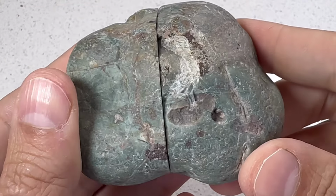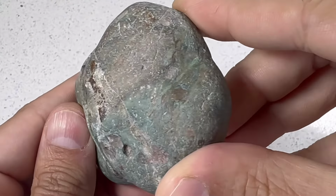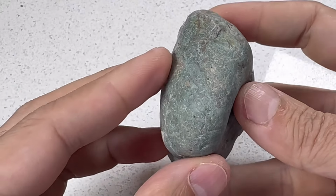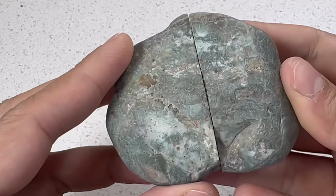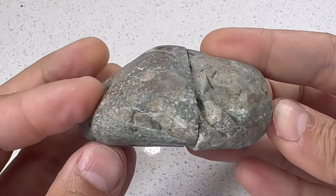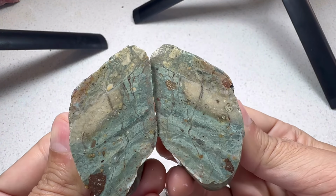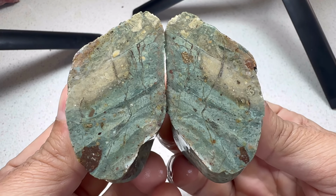Okay, let's check out this rock. So I was really excited when I found this one because it's got kind of a strong blue exterior, blue-green exterior, and it looked like it might be a high quality stone as well. So I was excited to cut it and take a look at the inside, and I was not disappointed. This is one of my favorites that I've found so far.